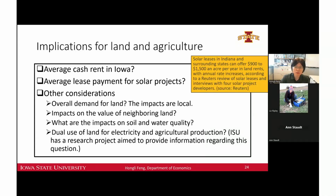The impacts go beyond the land that's being used for solar projects itself. Especially, solar projects are likely going to affect the value of neighboring land. In addition to land values, the solar projects could also have a significant impact on soil and water quality. This obviously will depend on what the land under the solar panels is going to be used for.